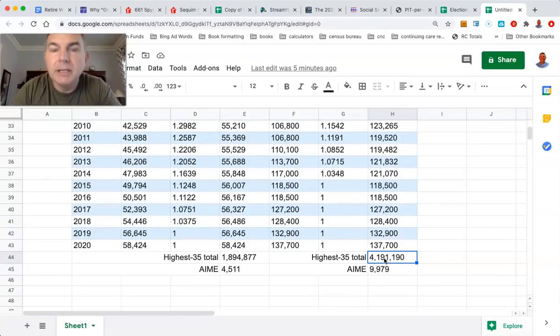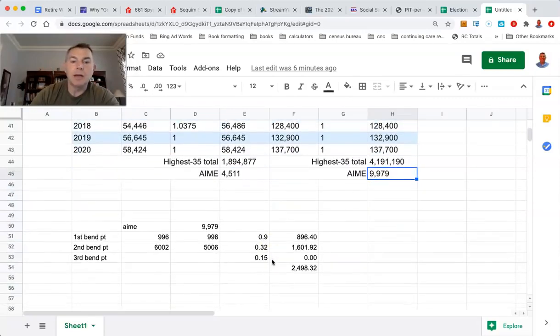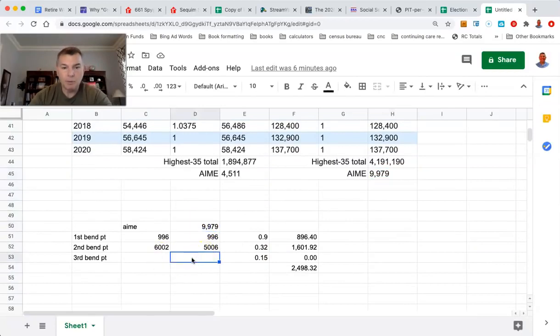He has 4.19 million as his total indexed amount. Divide that by 420, and we have $9,979 as his AIME. To figure out his benefit amount, we go down here, and his benefit amount is $3,942.